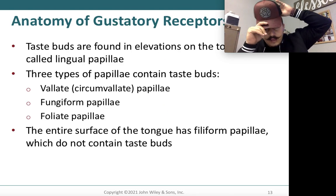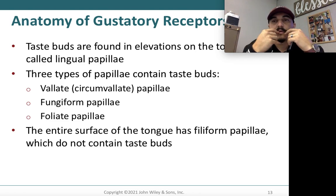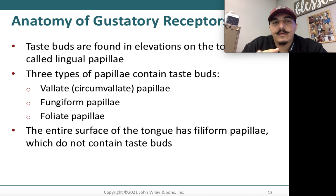Okay, those taste buds are found in elevations, so kind of like little raised up, and you can feel little elevations throughout our tongue. So those are the vallate papillae, the fungiform, and the foliate papillae. So those are the three we saw in the picture. And the whole surface of the tongue has filiform papillae, and those do not contain taste buds, but those are little cells that are also around there.